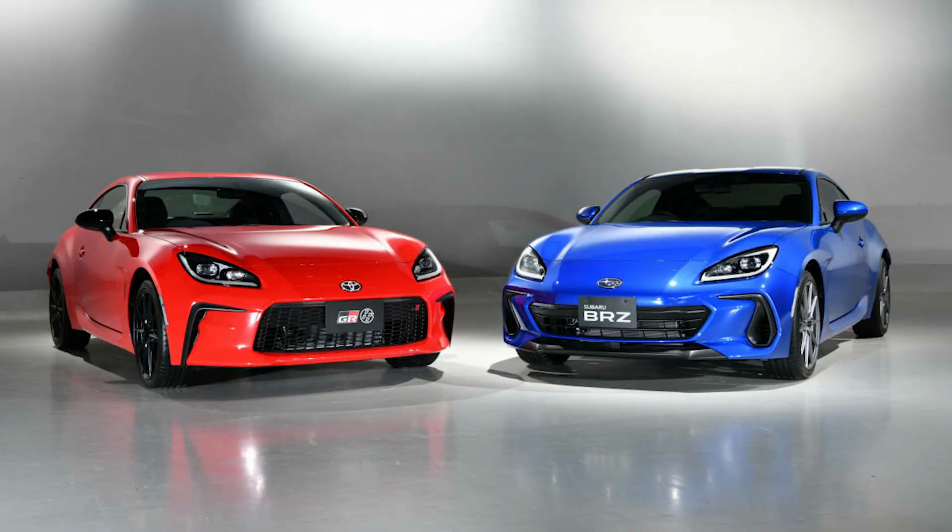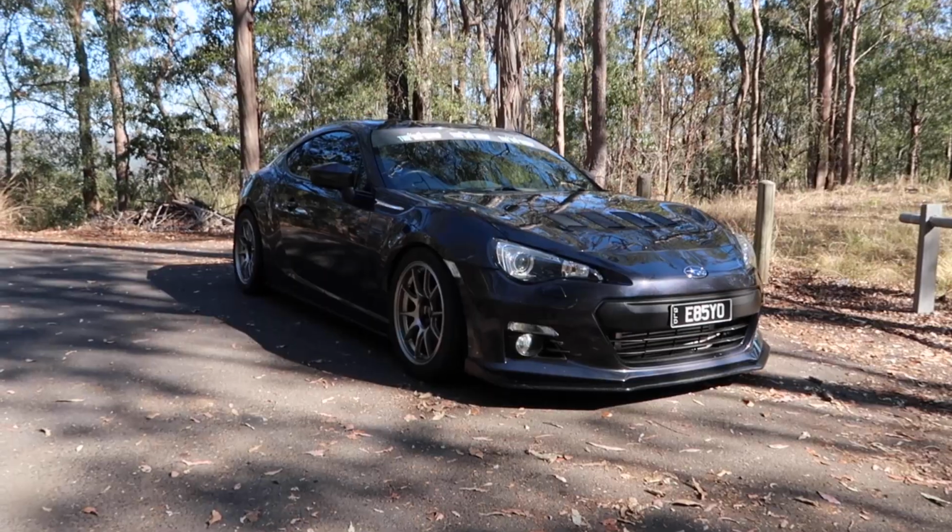Since there's been more information released on the next generation 86, the 2022 86 and BRZ, I thought I'd do a bit more of a comparison of the current generation 86 versus that new generation 86 which is about to be released. And now that Toyota has done their promotional day with automotive journalists, there's been a few reviews released on the cars, what their thoughts are, stuff like that. So I thought this would be a perfect opportunity, as an owner of a current generation 86, to jump in and give my thoughts versus the two.